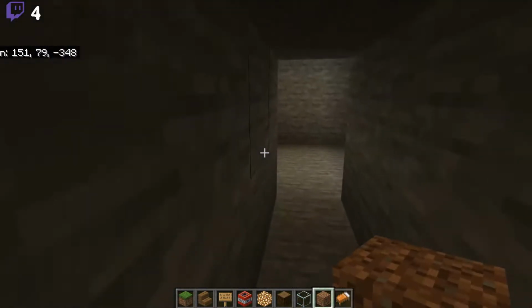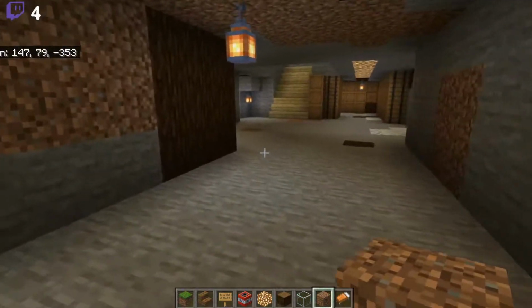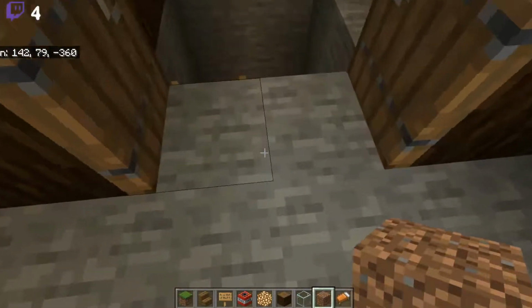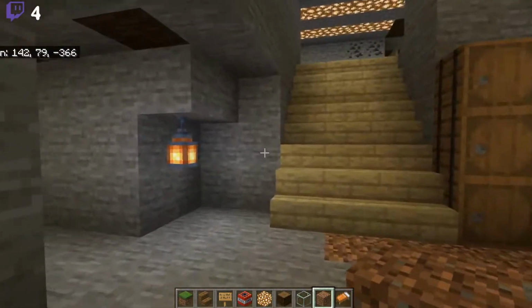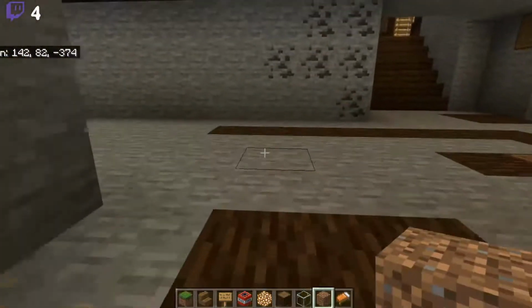I think that was a secret exit into the... I don't remember. Don't worry about that. This is a nuclear bunker because, you know, you got to worry about that kind of stuff. But that's the basement. That's basically it down here.